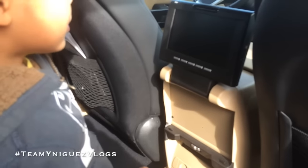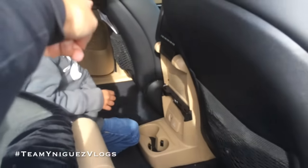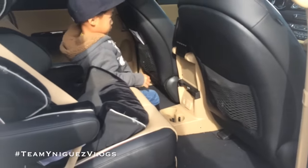I'm going to look at the paper when I get home. Come on, Dylan, let's go. We have to see how to use it. There's a booklet there. Put a DVD in later. Come on, let's go.